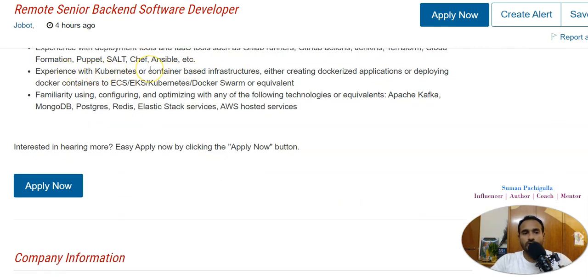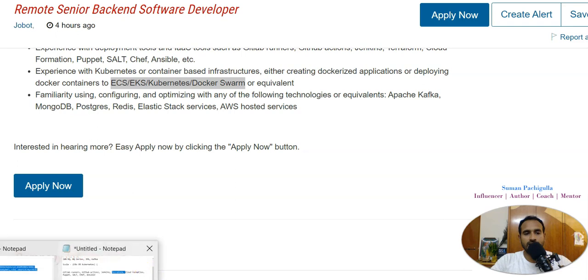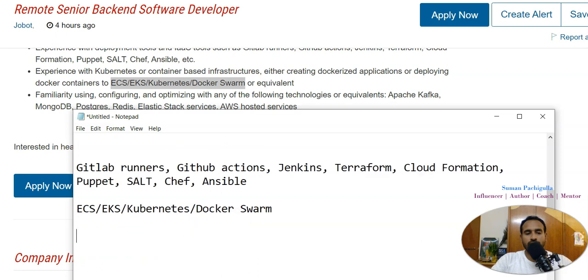And experience with Kubernetes or container based infrastructure, either creating Dockerized applications or deploying Docker containers to ECS, EKS, Kubernetes, Docker Swarm, right? So they're looking for ECS, EKS, Elastic. Elasticsearch we can write, and Elasticsearch in Kubernetes, EKS is something related. Now these Elastic products will help pull the data from any sources in any form and help analyze and visualize it, irrespective of the data sources and data types. It will help pull the data and let these companies use it in a proper manner. Got it, people? That is EKS and ECS.